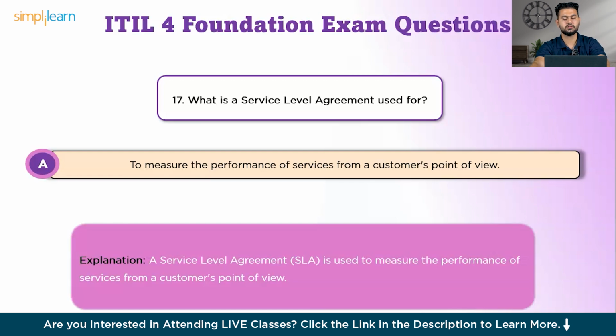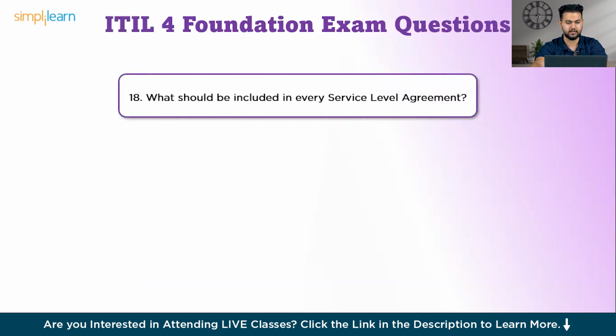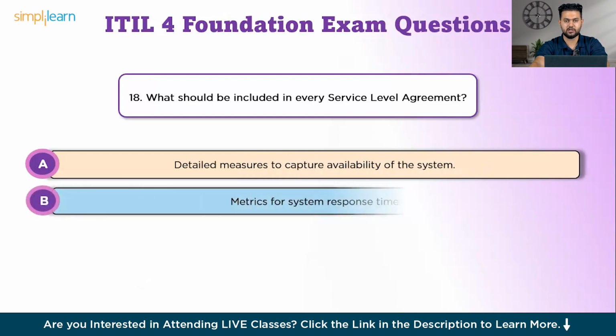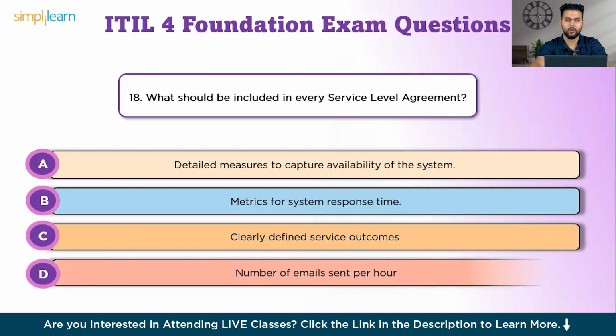Alright, now let's move on to question number 18. That is, what should be included in every service level agreement? That is SLA. So option number A is a detailed measure to capture availability of the system. Option B is metrics for system response time. Option C is clearly defined service outcomes, and option D is number of emails sent per hour. The question is, what should be included in every SLA, that is service level agreement? Read the options and choose the correct one this time. I hope you have chosen the correct one. Now let's proceed with the correct answer.